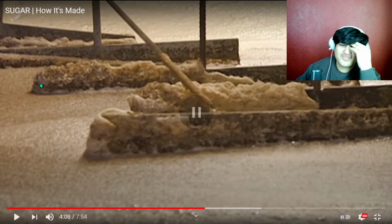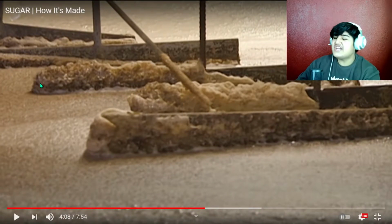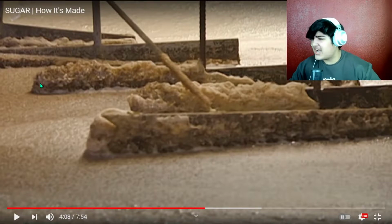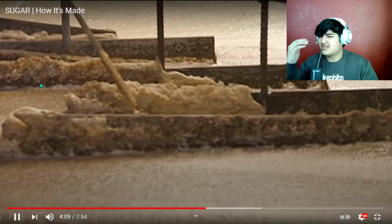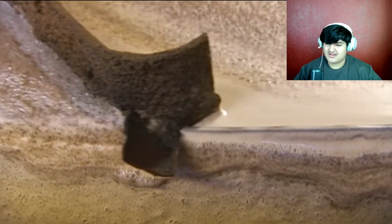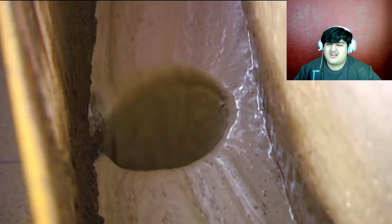Any sediment left in the juice floats to the top. Those are not clean! The hygiene! Oh my goodness! My man! Stop! A rotating paddle skims this residue off to the sides of the tank.